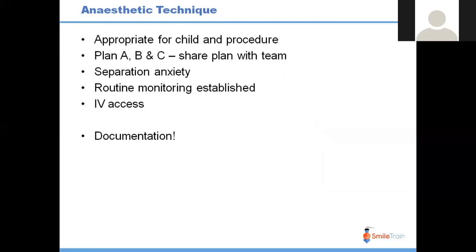Techniques of anesthesia vary, but should be appropriate for the child and the procedure. Share your plan with your team and have alternate plans in case plan A fails. Separation anxiety is a problem with children over the age of one year. Thus, the use of distraction techniques, cartoons, or parental presence is encouraged. Please note that telling a child, "I will call the policeman," or "Do you want me to give you an injection?" is not considered an adequate distraction technique.